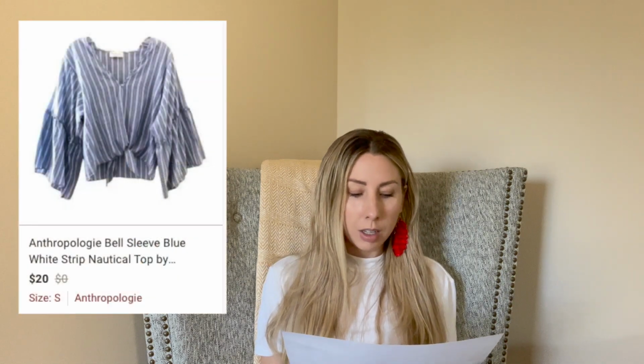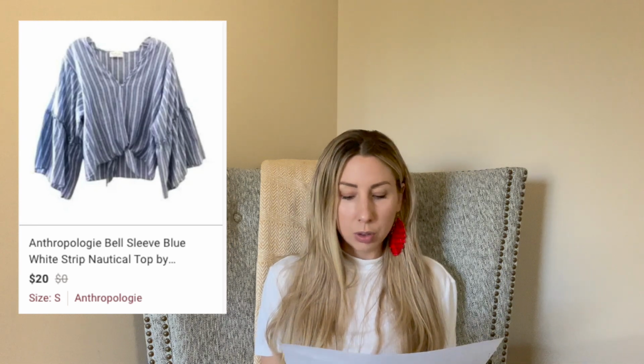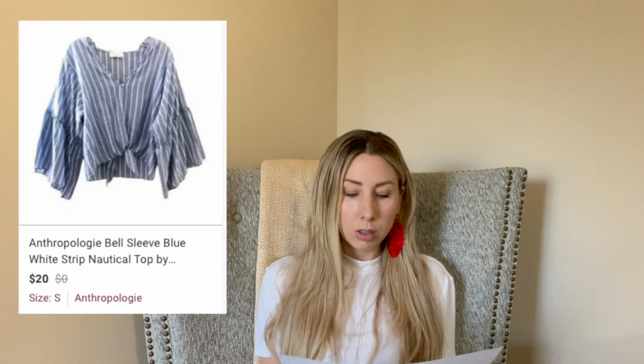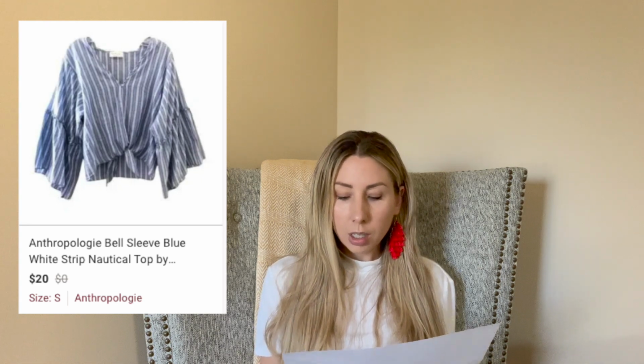Anthropologie bell sleeve top. This is something, again, I'm not sure why it hasn't sold. I have it listed for $20. I probably will just hang on to it. Again, we're technically out of season for this, so I'm going to be hanging on to this until next summer, which is fine by me. I've had it 93 days.